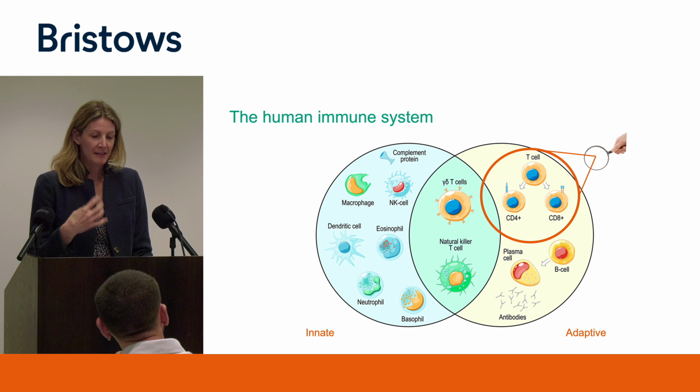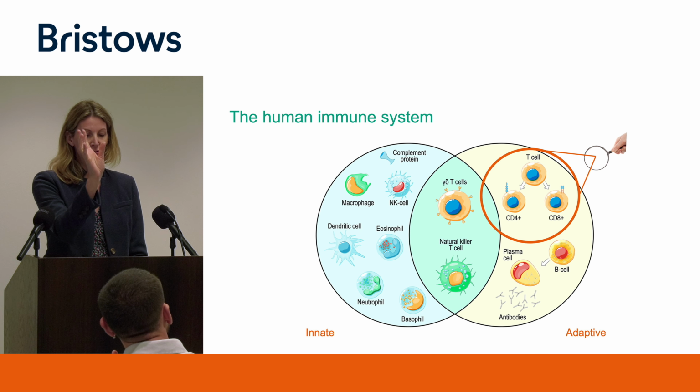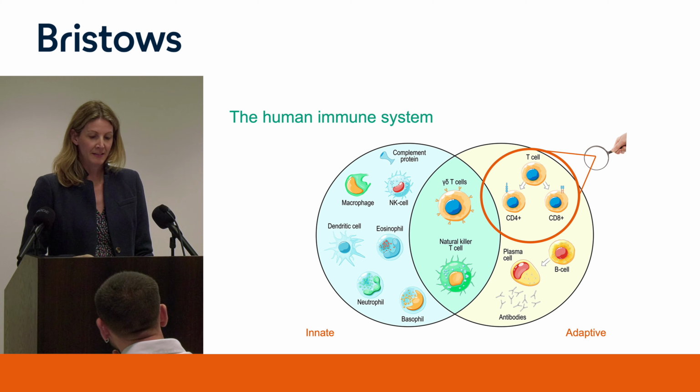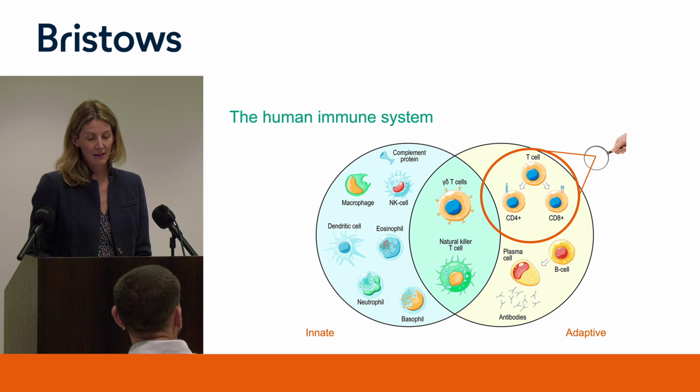The antigen is recognized by that dendritic cell, as I said, taken up inside it, processed and pushed out onto the dendritic cell's surface, or another antigen presenting cell, in a particular complex which can be detected by these T cells and the receptors on them. And that activates the T cells to then go about their business of affecting an immune response.